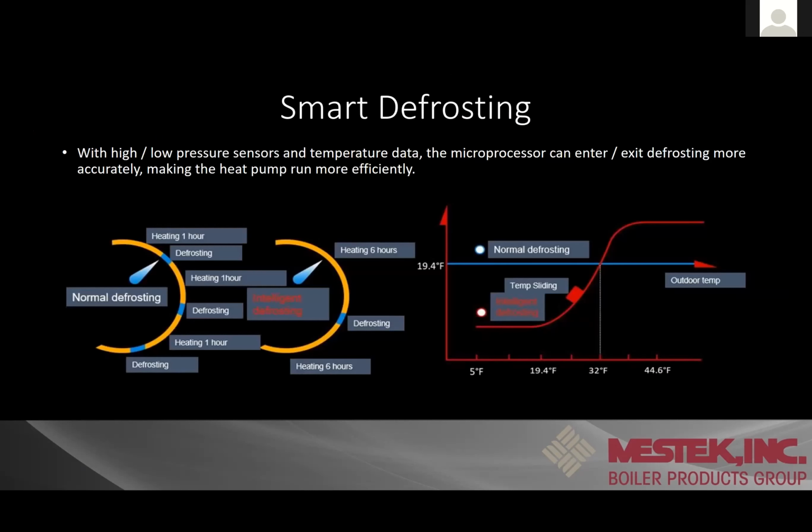So the smart defrost function on this, you guys could be in defrost a lot if you are in heating. It's all done by pressure. So there's a low pressure sensor. As the pressure goes low, because your coils are icing up, it will go into defrost automatically. Once the refrigerant pressure gets back up to stable, it will take itself out of defrost.